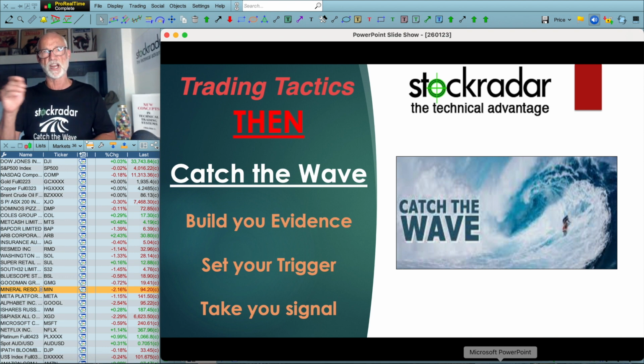We want to catch the break, catch the move when it's going to start to explode higher. So you've built your evidence, you set your trigger point, and then you take your signal. That's the first part of the whole process, and that's when you're just starting to catch that wave, when it's just starting to break and starting to move.